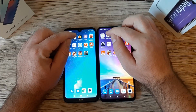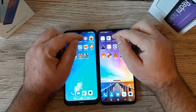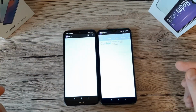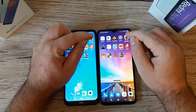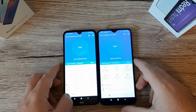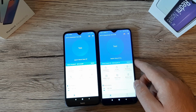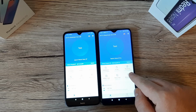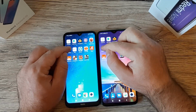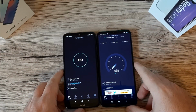Moving on, Play Store on 3, 2, 1. We got Note 8 Pro. Looks like 8 Pro again. Let's see which one. 8 Pro again, followed by 8T. I haven't run any Antutu benchmark test on this 8T, so I don't know what score it's gonna have. On the other side, you can see 287,000 points for 8 Pro, which is amazing. Okay, 8 Pro again. Seems that 8 Pro is a champion on this test at this moment.